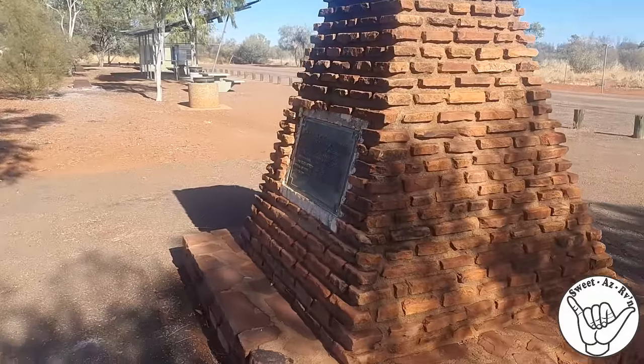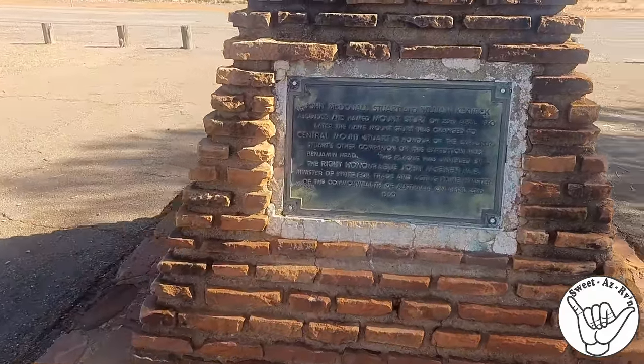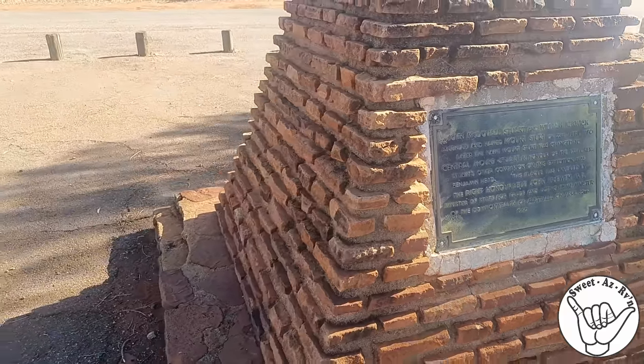So we have a nice little monument commemorating, obviously this is the Stuart Highway, so yeah, an amazing man with a bit of resilience there. He attempted the crossing or the navigation of this highway to survey it a few times, I think there might be five, and finally made it all the way through from the south coast of Australia to the north coast of Australia. So pretty amazing feat back then.